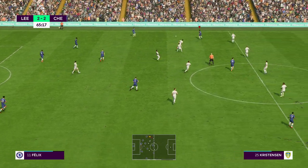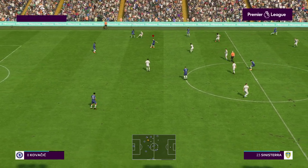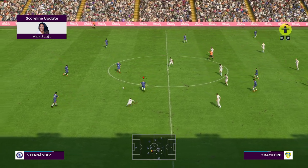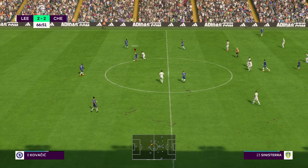Well, news of a goal update in the Nottingham Forest game. Alex Scott. It's a goal for Nottingham Forest. It's all even Stevens at 1-1 with 65 minutes played. Many thanks as ever, Alex. Rather than a free kick, it's advantage Chelsea.